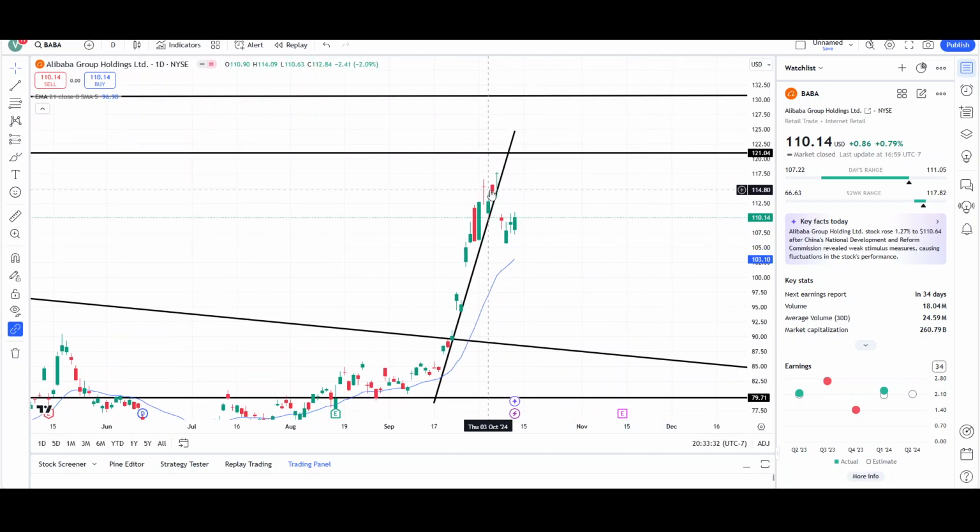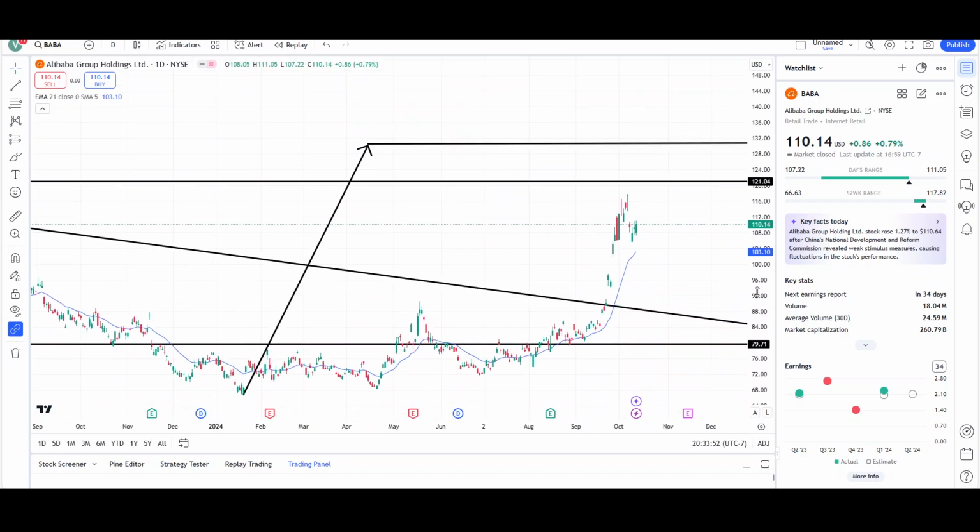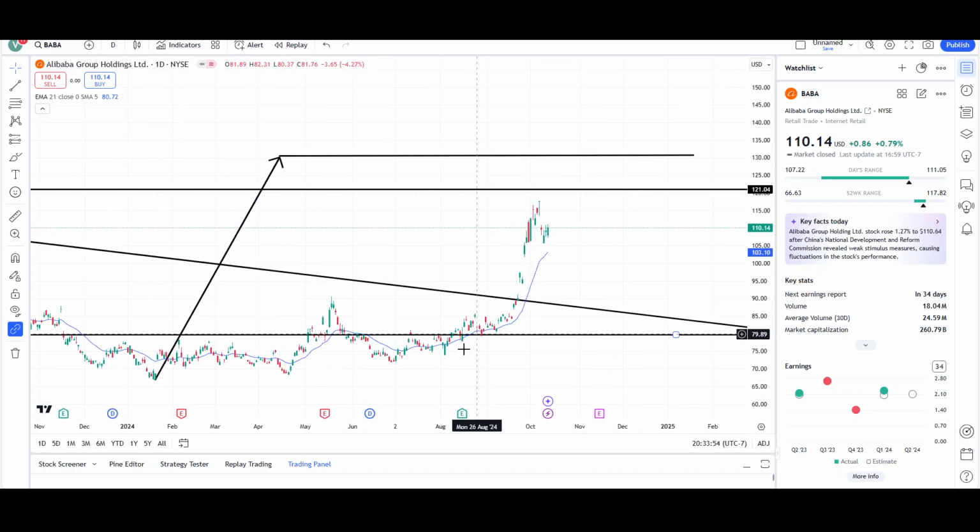Since last week Friday, price closed at the 114.63 level, and you see that price traded up higher on Monday up until the 117 level, almost 118, and then sold off. It broke this upper trend line right over here. So this upper trend line is invalidated, but that doesn't mean the momentum to the upside is completely over.